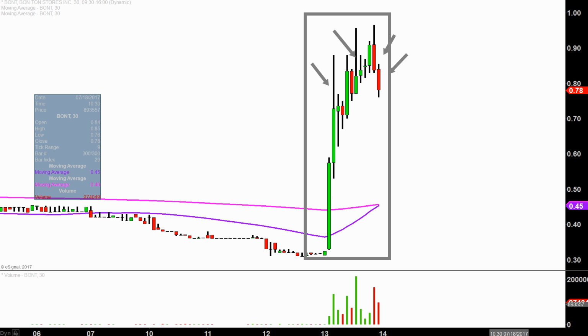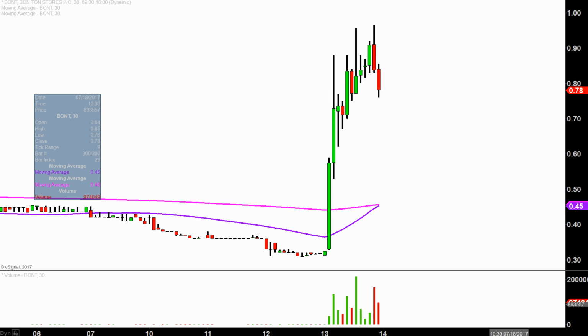I don't know exactly what happened with this one today. All I know is that it was an absolute monster day, and I'm assuming there was some sort of news or something that came out. But from a trading and charting perspective, we're just all about volume and price action. So let's map out some levels of support, then we can talk areas of resistance.